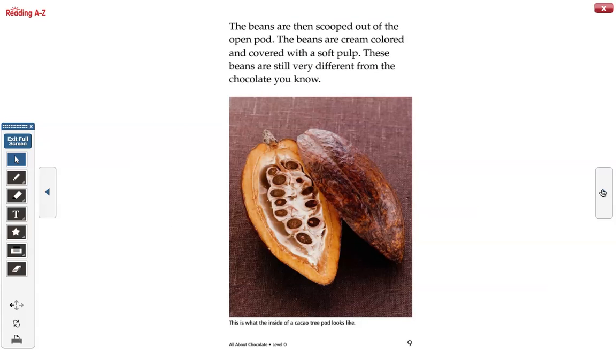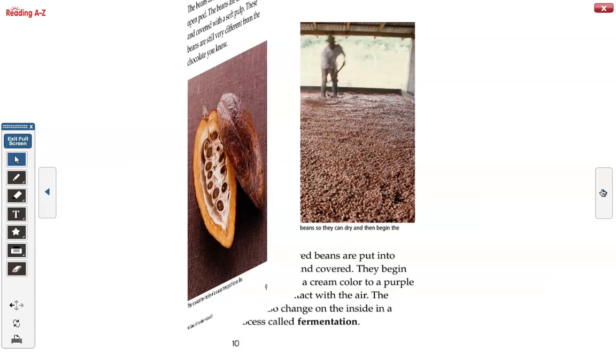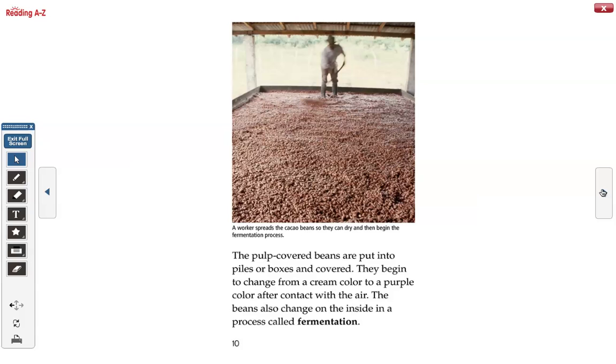The beans are then scooped out of the open pod. The beans are cream-colored and covered with soft pulp. These beans are still very different from the chocolate you know. This is what the inside of the cacao tree pod looks like. A worker spreads the cacao beans so they can dry and then begin the fermentation process.